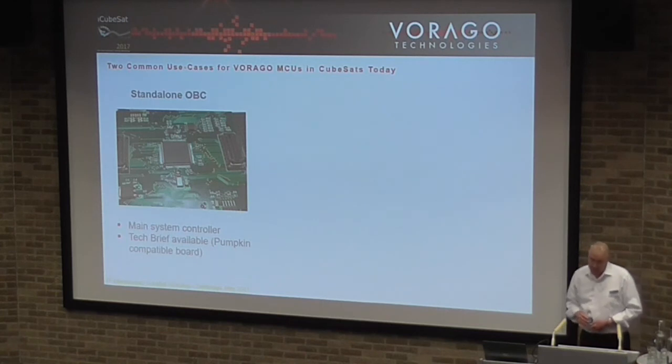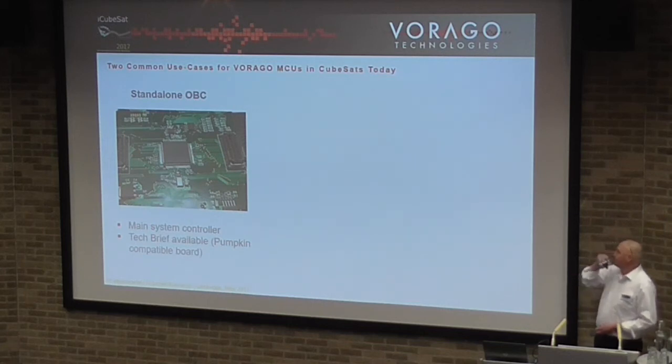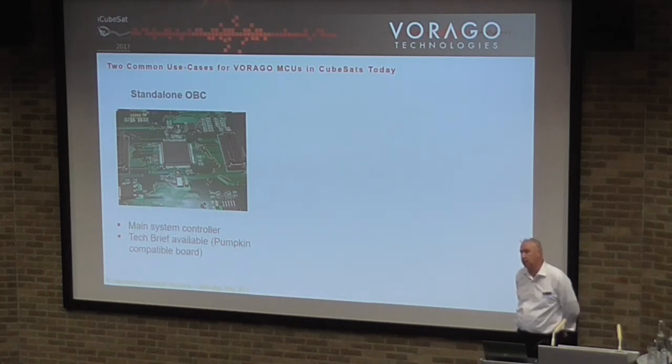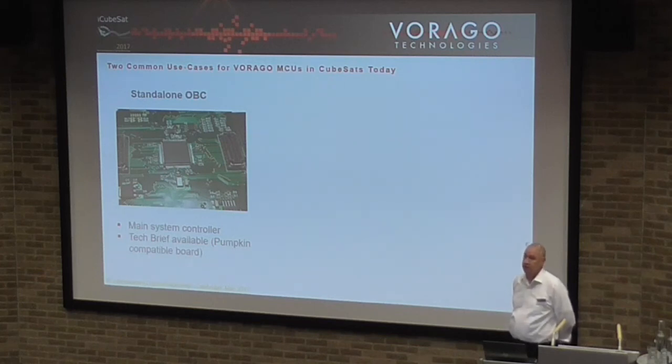So we've only really been focused on commercializing these products for a short amount of time. In that amount of time, we've seen quite a strong uptake in CubeSats. In the last couple of days, I've received 3 projects that use the product that I just showed. But I see 2 typical use cases in CubeSats for this product. One is as a controller in an OBC. Now, one of the limitations of the micro is it's a Cortex-M0, runs at 50 megahertz. It's reasonably fast, but not fast enough for every OBC type of application.